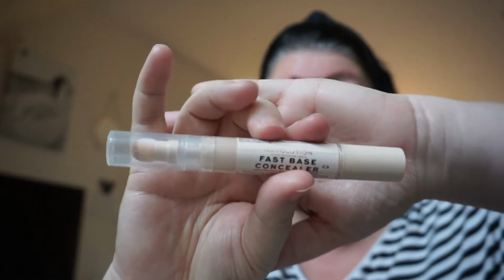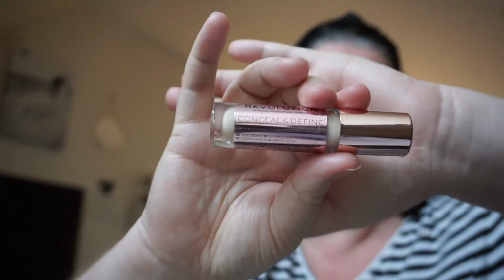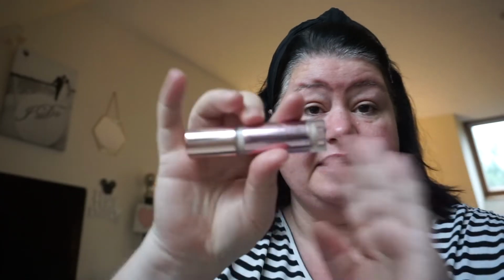I mean, my go-to foundation is the Bare Minerals powder. And I've had this a while and it's still going strong. Concealers, I use a Bare Minerals, no, that's a Revolution one. This is a new one that I bought just from Revolution, but I have got a Bare Minerals one in here that I do use. But that's just a Revolution one, and I found it to be really good. And also this Revolution Concealer and Define, they weren't very expensive at all, but I've used that yesterday and it was really good. My Bare Minerals one is there, it's called Bare Skin, and I don't think there's much left in there. That's why I picked up the Revolution one, because I couldn't get to town.